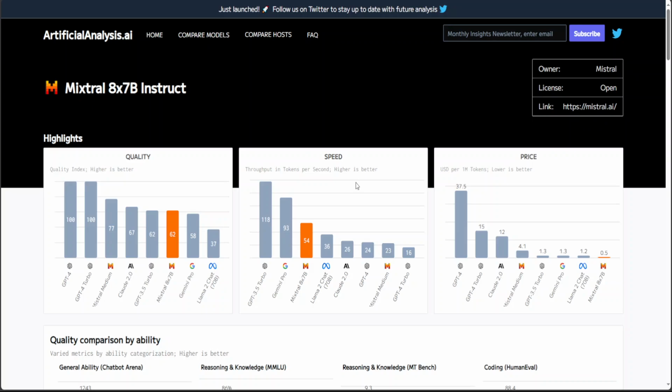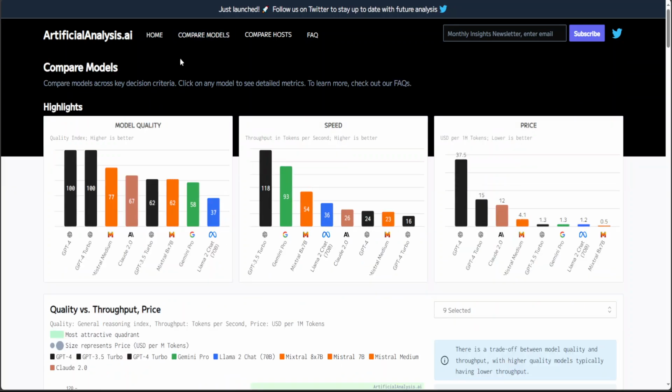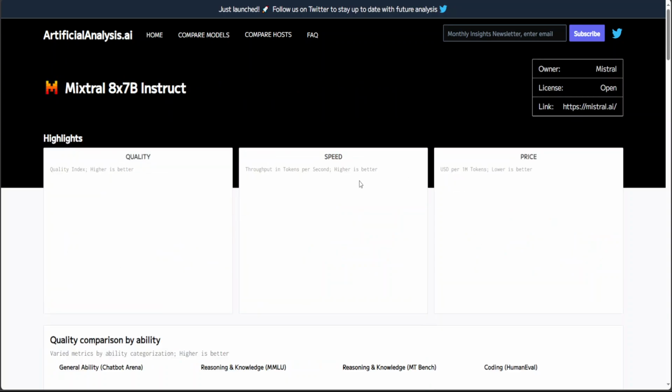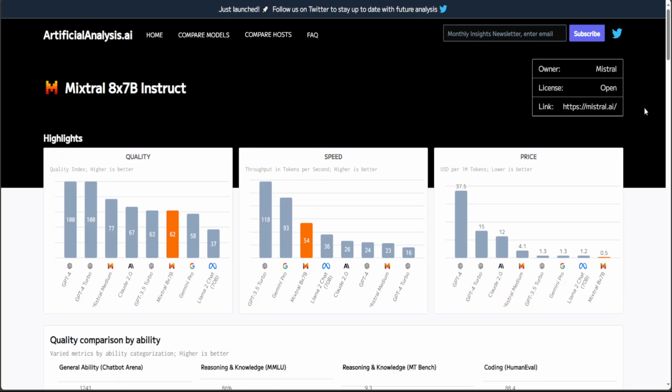So that's it, guys. I hope that you enjoyed it. I'm very impressed by this, and I'm more than sure I'll be using it more. And they have further options, which we already saw, about comparing models, comparing hosts, and you can compare a lot of models from here. For example, if I want to say Mixtral here, it is going to give you the comparison.